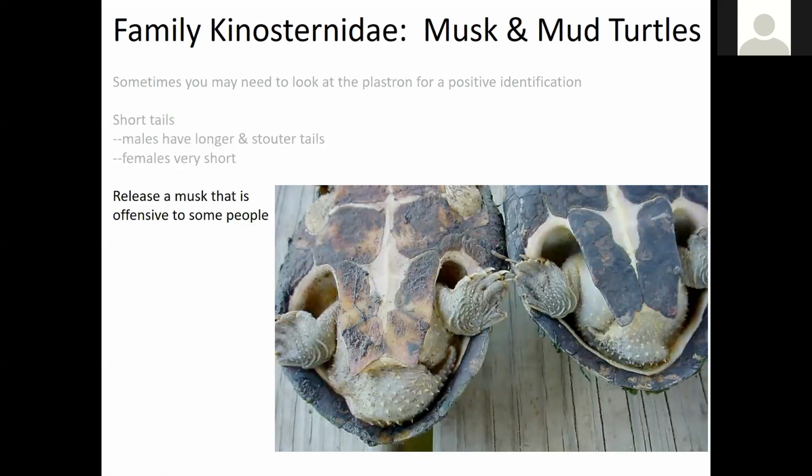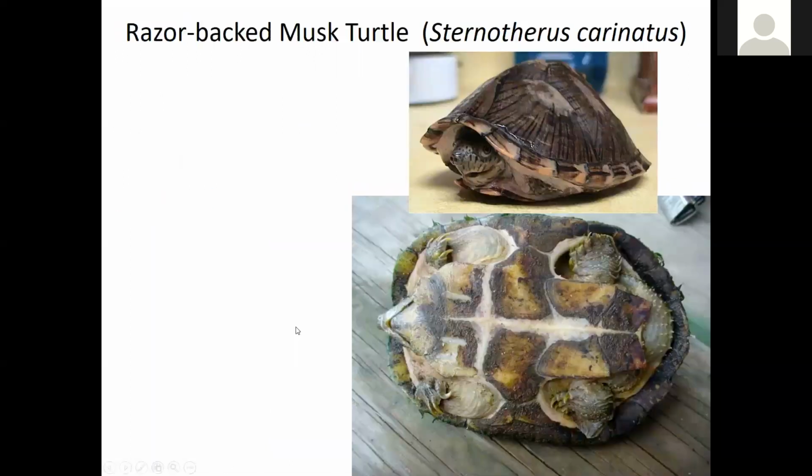Some of these turtles release a musk that is offensive to some people. I've actually never smelled it. I don't know if I can't smell it or what. Okay, so 4 species. The razorback musk turtle. This is the easy one. You can't confuse this with anything else, I don't think.